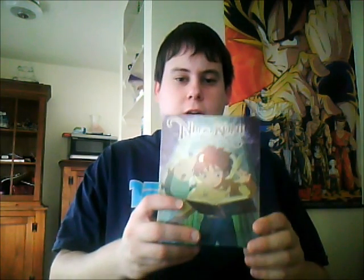I've got the steel case to Ni no Kuni. A buddy of mine again at GameStop was able to pick this up for me because I had originally reserved it, canceled my reserve, and then picked up the game anyway because I wasn't sure if I would have money. So he was able to get me an extra steel case. It just replaces the old case. It's steel all the way around. Got different background art there.